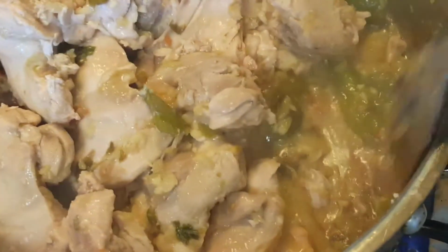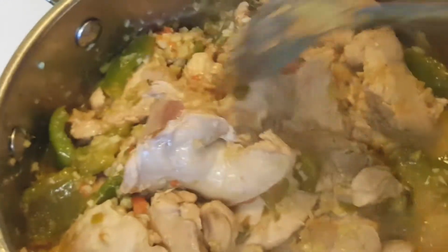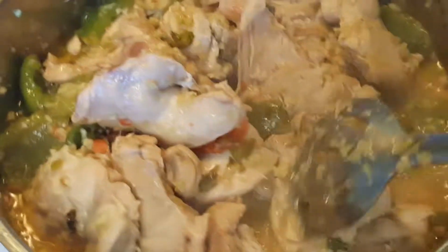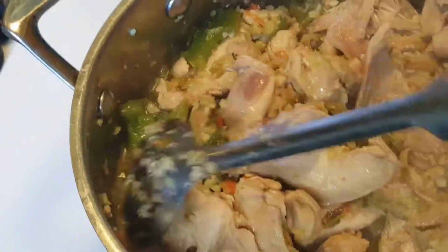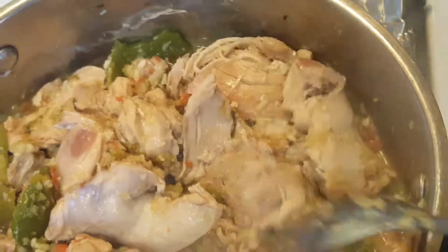Look at the juices. I did put some habanero peppers. Always remove the seeds from the peppers. The worst thing to do is to take a bite of chicken and bite on some of those habanero seeds. Oh my God. Horrible.